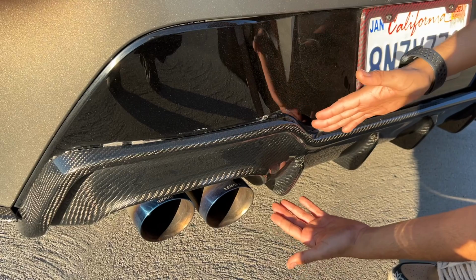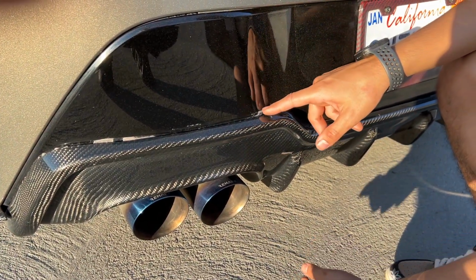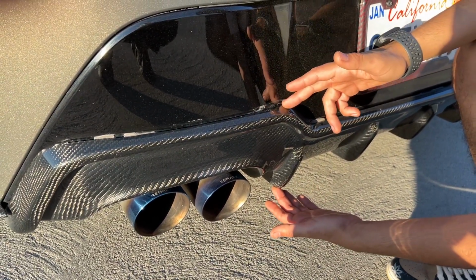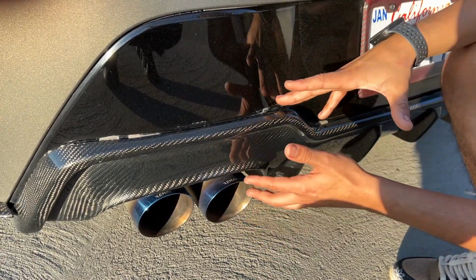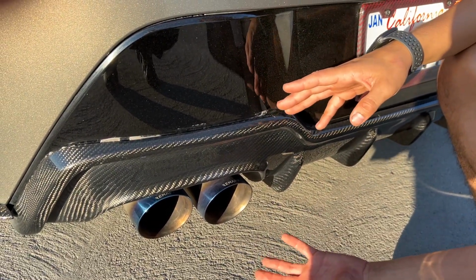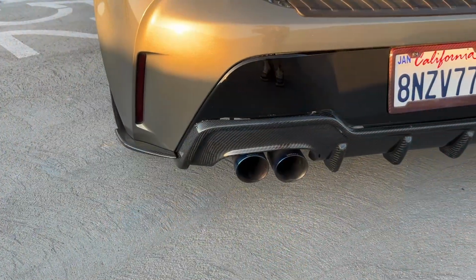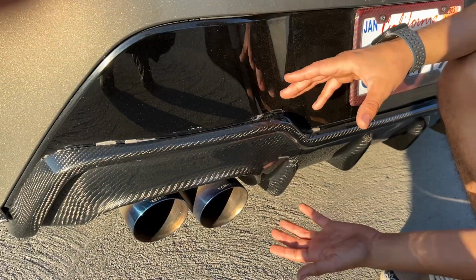Moving on, the next mod is this carbon diffuser. You can see the 3M kind of sagging and hanging down. This is probably 2.5 years of this diffuser being on here, and this is from the Cali sun beaming on this and just melting that 3M tape going down. I'm always too lazy to fix it because I don't really go to any car meets or car shows to show off the car, so I'm okay with it. But this carbon diffuser is beautiful. This is probably one of my first mods I did on this car as well.